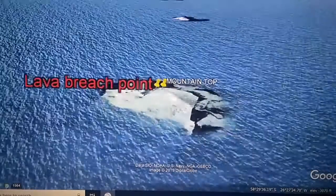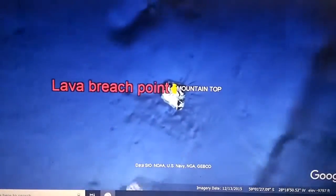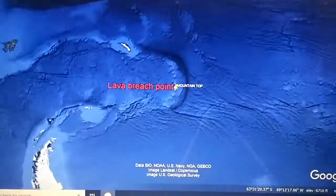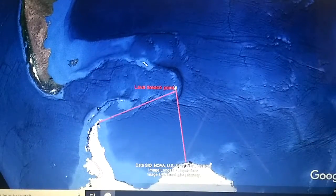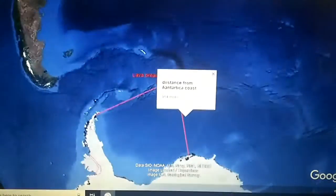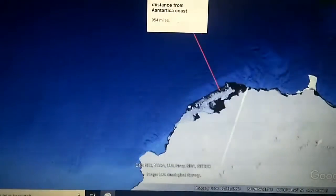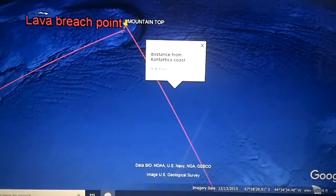Now this volcanic island, and I'm going to show you that it is volcanic, is imagery from 2003. That's another thing. All the other ones are blocked out and covered up, and I can get you the visuals of them using techniques. But this one's not blocked out. You can very much see that it is an active volcano.